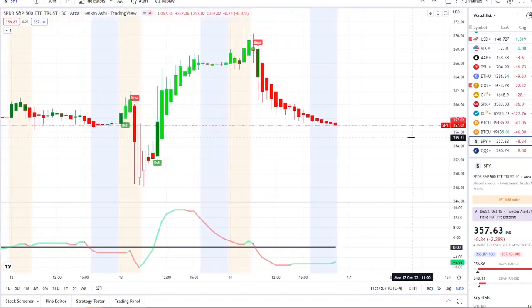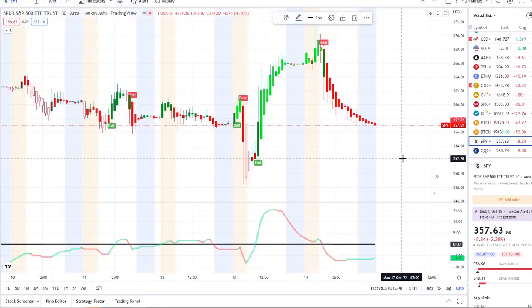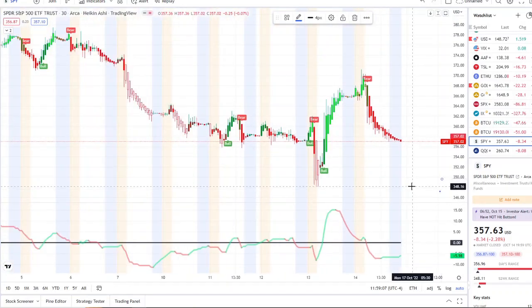Right now, the key levels on the 30-minute: the first support is 355, guys. The next one after that is down here at 351. Below that would be the 52-week low of 348, 347, an area to watch very carefully. If we break through that, the next support is 345 to 340 area.